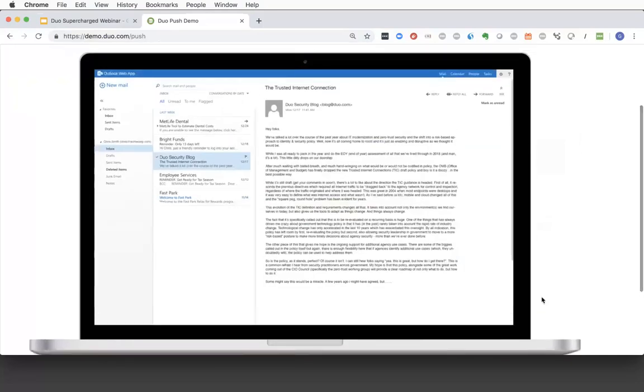I've, of course, slowed that down to talk through the prompt and the experience there. But as you can imagine, it's really simple. The user will just enter their primary credentials. They receive the request on their phone, and they tap to approve, and they're good to go. It's as easy as that.